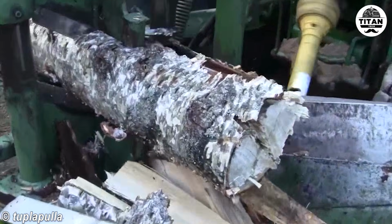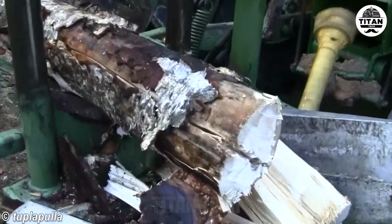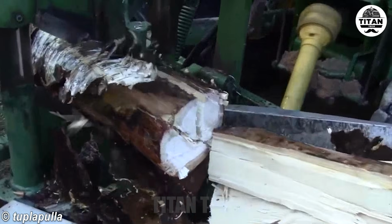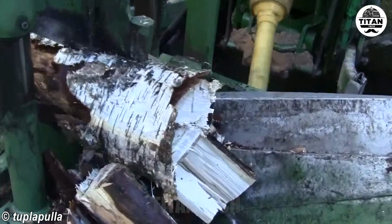Splitting logs with this hydraulic beast is an absolute game changer for anyone working with wood. The blade slices through stubborn logs like a samurai sword through bamboo, leaving you with perfectly split firewood every time.